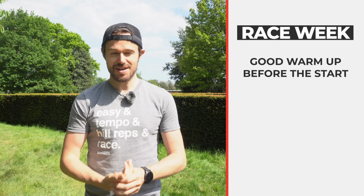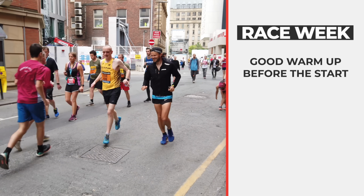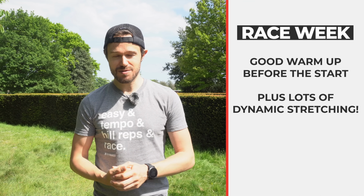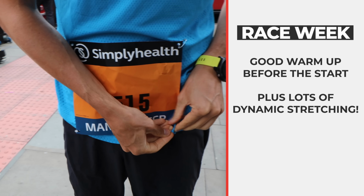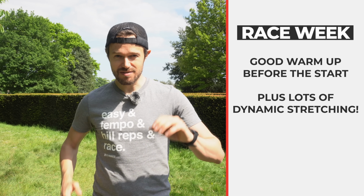Now, when you get to the start line, you want to be nicely warmed up. So many amateur runners are really worried about losing energy by doing a really good warm up. For me, I'm always going to do about 3K of nice, easy running before any race that I do to get everything nicely warmed up before the start. So you've got all your dynamic stretches done, you're standing on the start line ready to go.